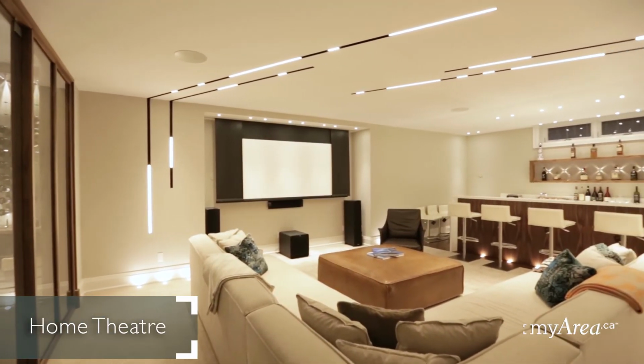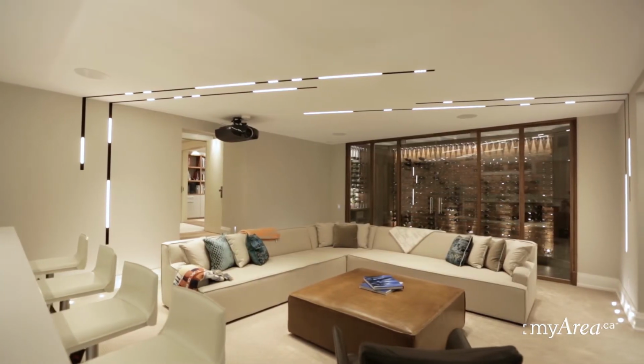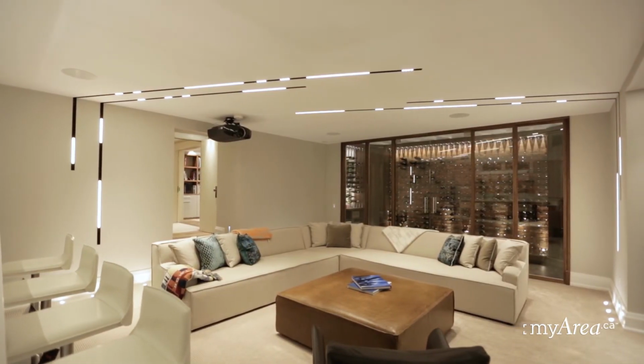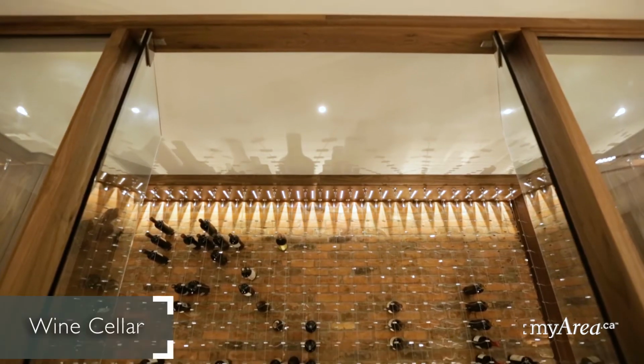Not to be outdone by the rest of the house, the all-new lower level has plenty of its own charms to choose from. The large open area combines a home theater, bar, and my personal favorite, a jaw-dropping wine cellar.